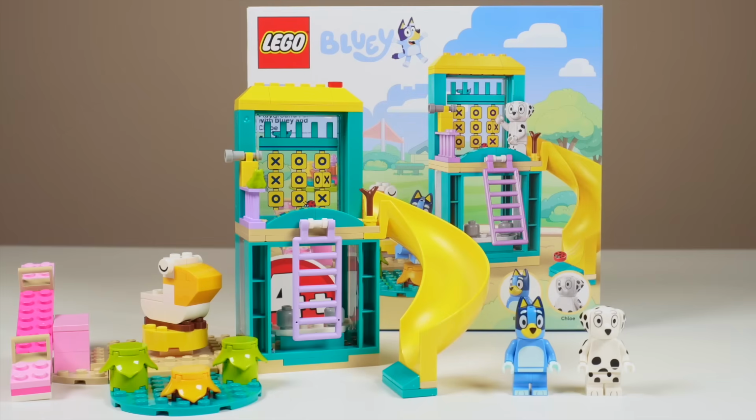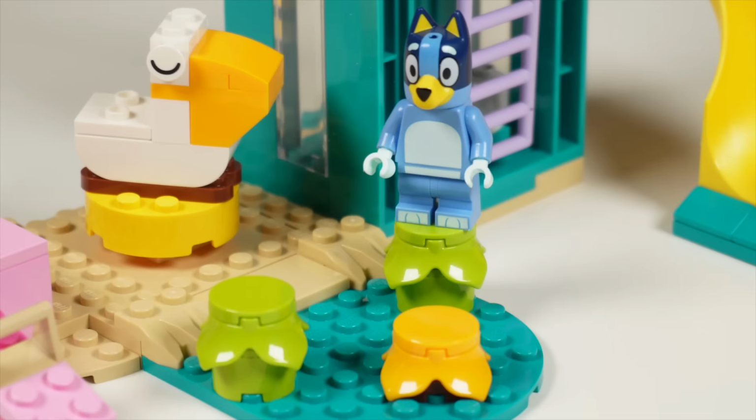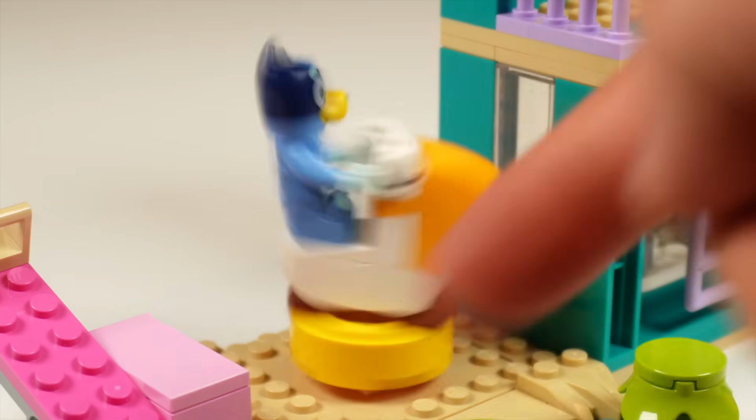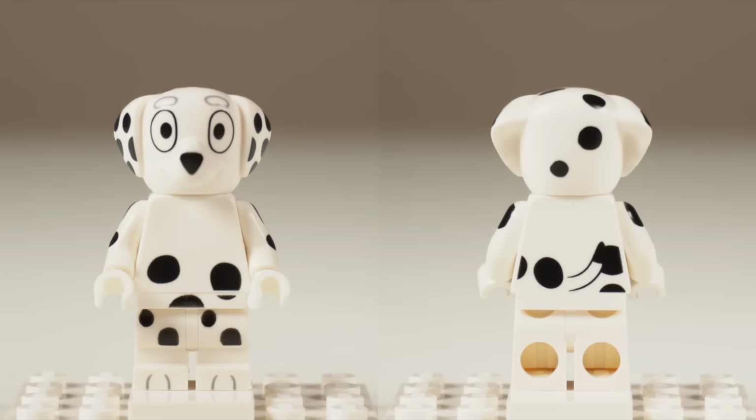The $20 Playground Fun with Bluey and Chloe features a full playground with all sorts of equipment, and I think kids will have fun with all the motion that's included in this set, as well as the ability to throw characters down the slide. Plus, it comes with the exclusive Chloe minifigure.